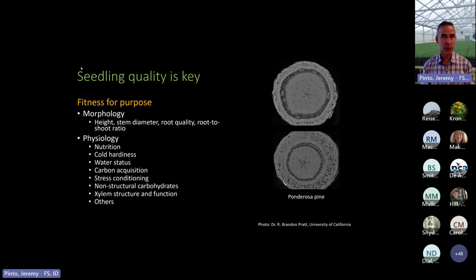So these are important quality metrics, but really I think the physiological ones are the most important. But from a production standpoint, those are the hardest to measure. But in some cases, you can tell by looking at some seedlings whether they have nutrition compromise or not. They might be chlorotic versus nice and green, for example.